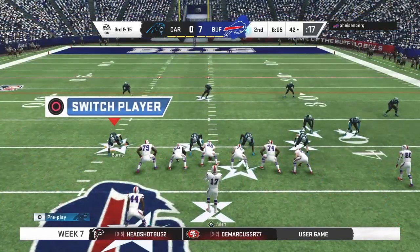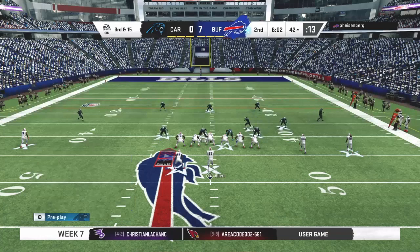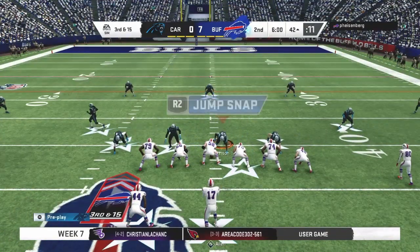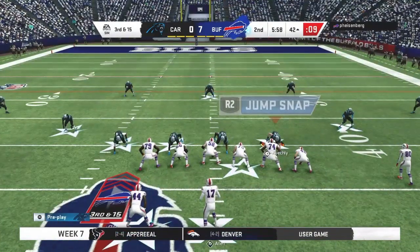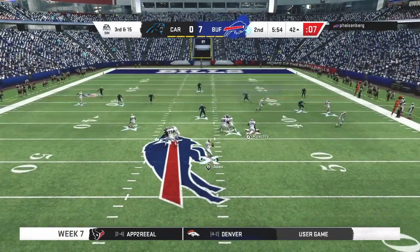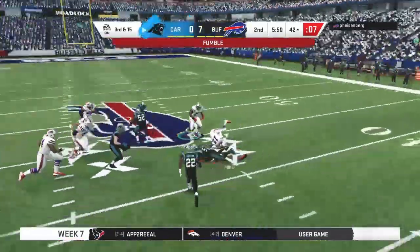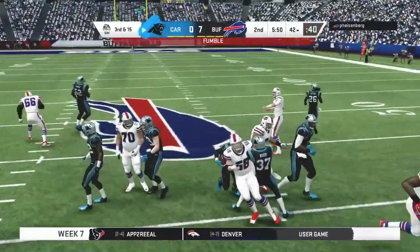Third and 15 here after the first and second down plays went in the wrong direction. So the shotgun snap to Allen. Allen hit. He lost the football. And the Panthers have recovered.